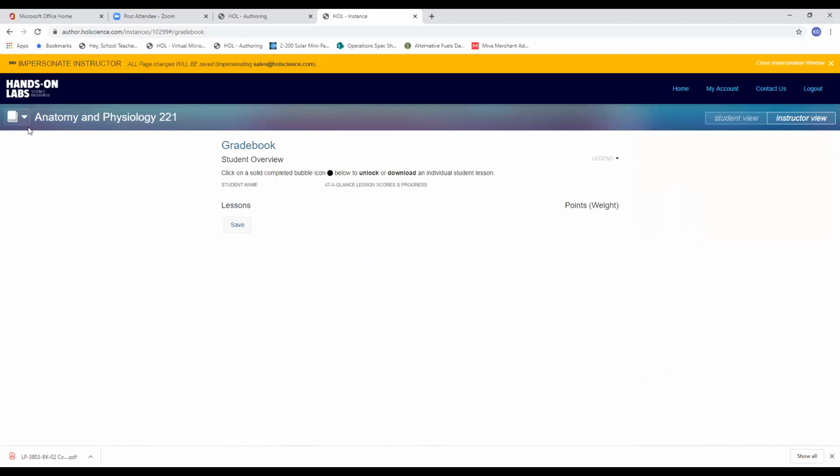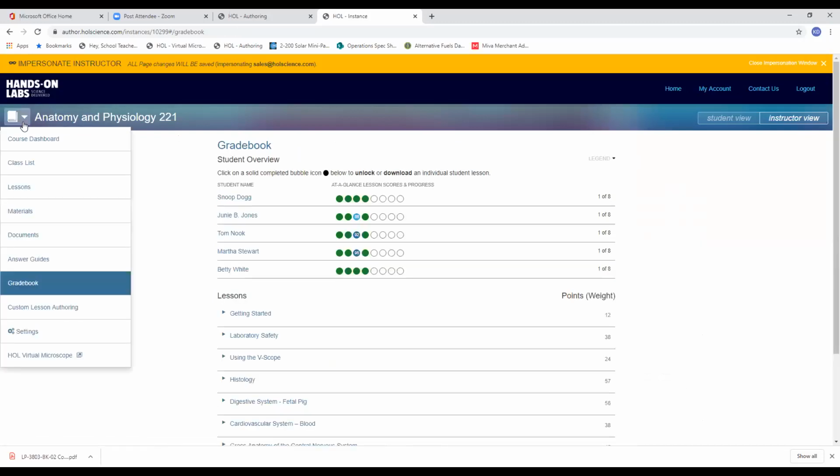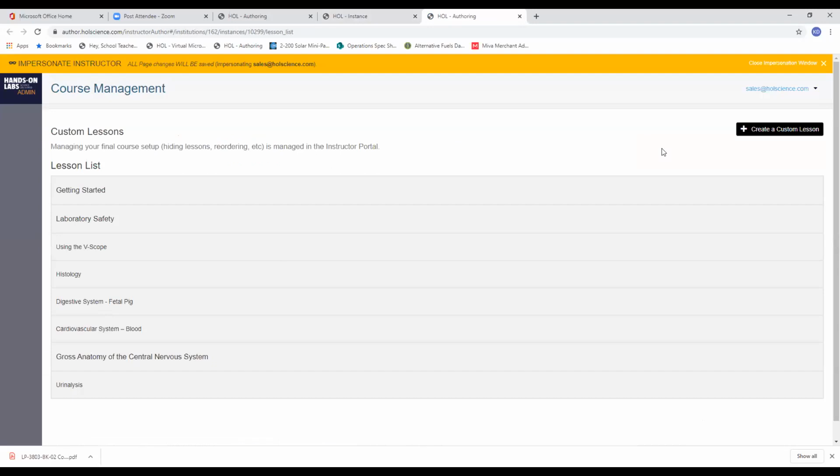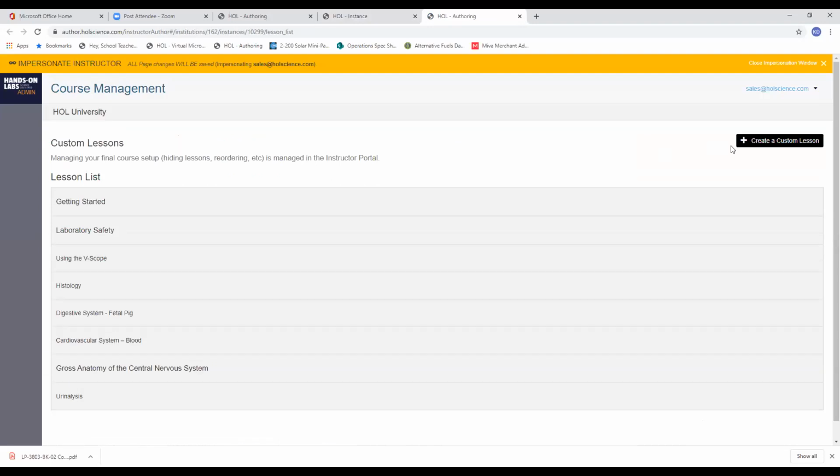So let's talk about a couple of other tools that you have available. And probably the most exciting one is something we call custom lesson authoring. And again, for time's sake, we're not going to build a lesson. But I want you to know that we've designed within our digital lab manual the opportunity for you to create any of the elements that you've seen today on my shared screen into a unique lab for your students.